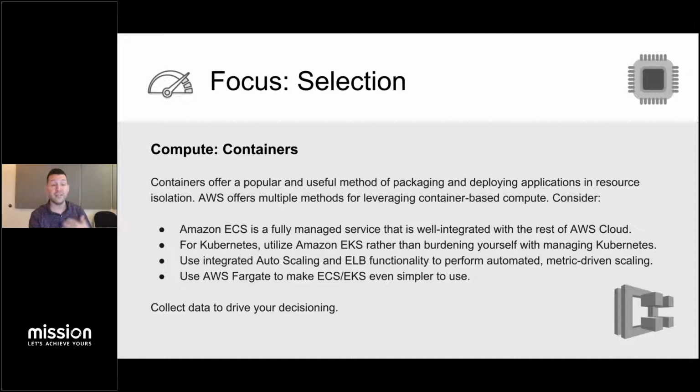And you can take that even further by using AWS Fargate, which is a launch option for both ECS and EKS that even further reduces your need to worry about managing the fleet, worrying about the EC2 instances. It's just fully automatic, right? So this is the next step in containers from AWS. So again, use data to drive your decisions when you're making your choices around containerization.